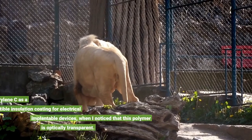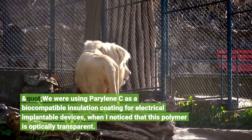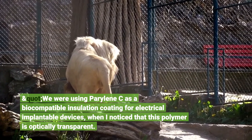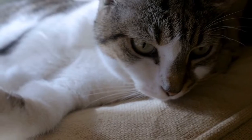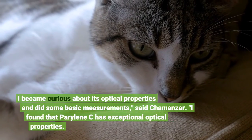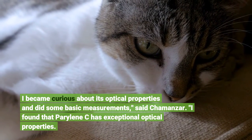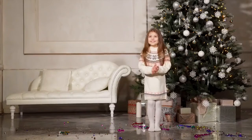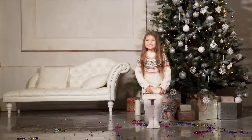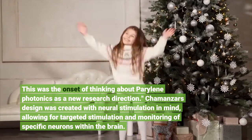"We were using Parylene C as a biocompatible insulation coating for electrical implantable devices, when I noticed that this polymer is optically transparent. I became curious about its optical properties and did some basic measurements," said Chamanzar. "I found that Parylene C has exceptional optical properties. This was the onset of thinking about Parylene photonics as a new research direction."